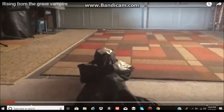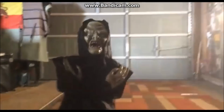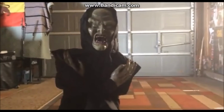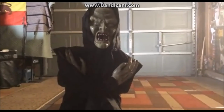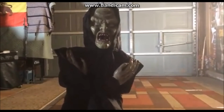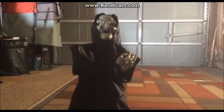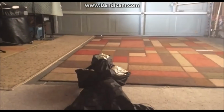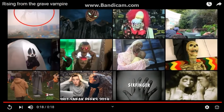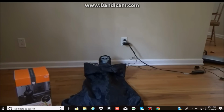And you'll see from this one. This is the last model of the vampire made. See? Look at how fast that goes back down. And here's the Reaper, the small Reaper.